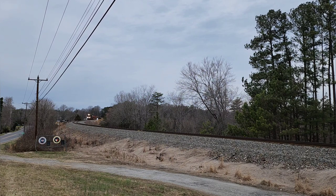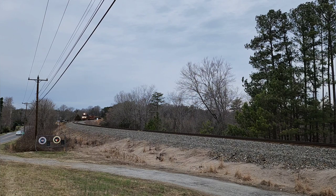Our next stop will be Glen Alpine, North Carolina, a rather overlooked spot on the Asheville district that I think has a really cool shot.